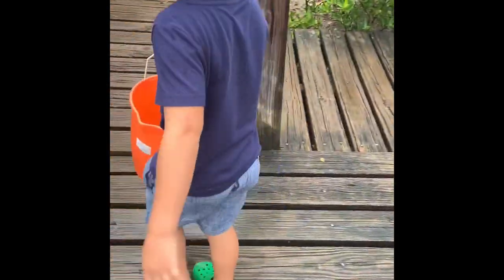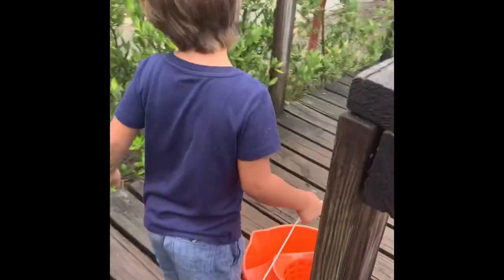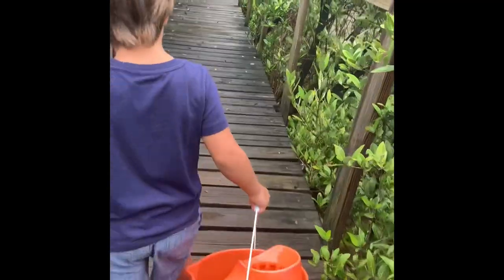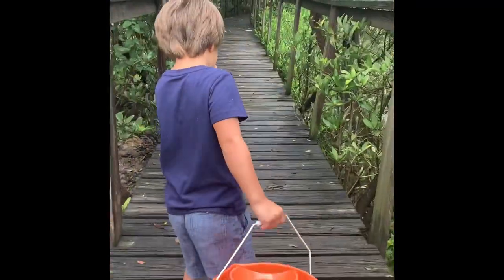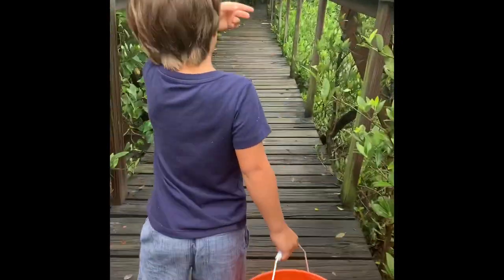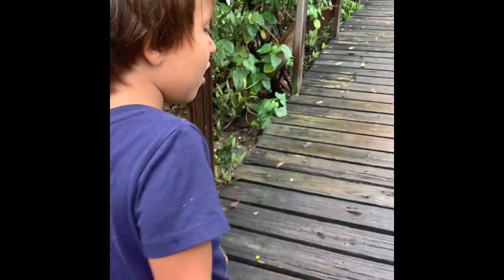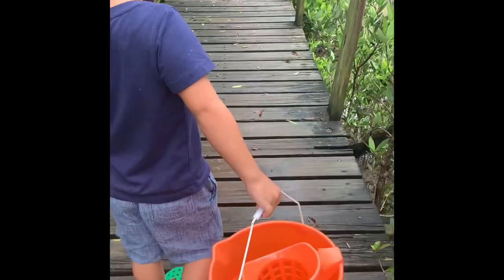These are mangrove plants. They grow in shallow water also, and they're the only tree in the world that grows in water. Really? Let's see the crab. Let me see her.